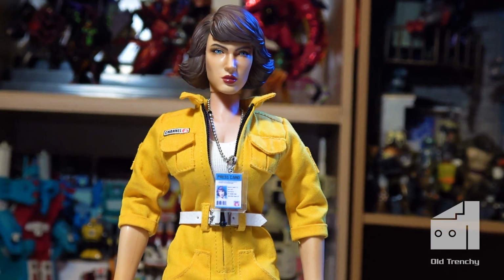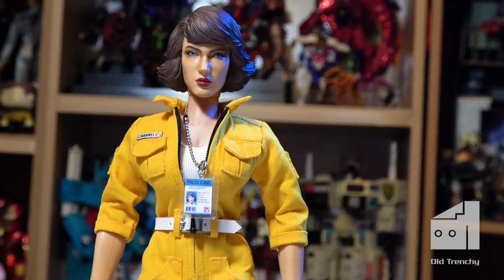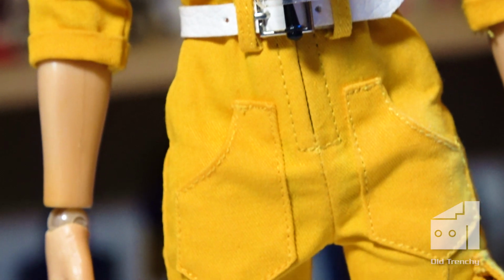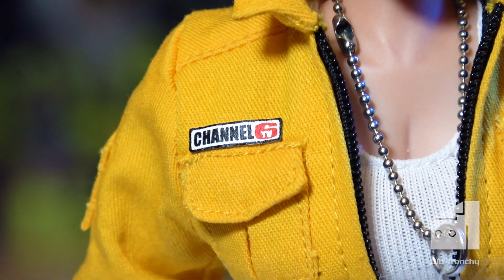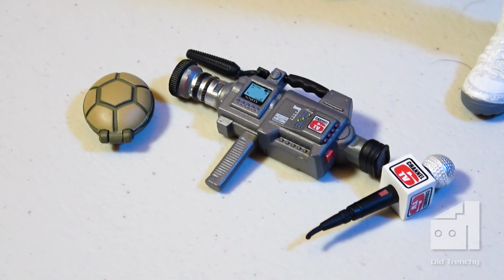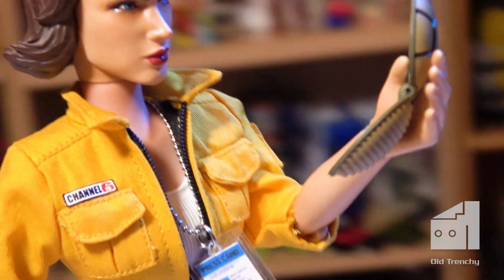We go from an okay, decent enough figure to a somewhat impressive April O'Neil. It's funny how that works. The iconic yellow jumpsuit is well made, covering the somewhat standard quality main body, and the few accessories she does come with are okay too, consisting of a microphone, video camera, and turtle communicator.